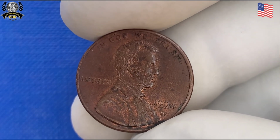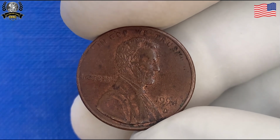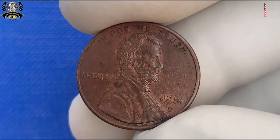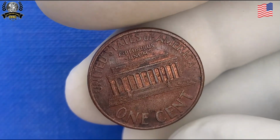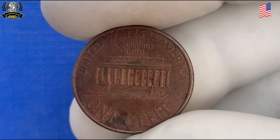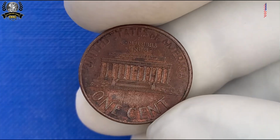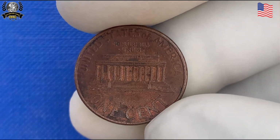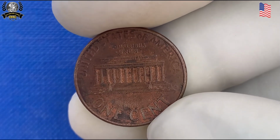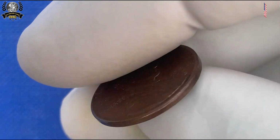For many collectors, the 1994 Lincoln penny represents more than just a valuable investment. It symbolizes the excitement of the hunt, the joy of discovering something special, and the thrill of holding a piece of American history in their hands. Whether you're a seasoned collector or a casual coin enthusiast, the story of the 1994 Lincoln penny serves as a reminder that even the most ordinary objects can hold extraordinary value, and sometimes, the most unexpected treasures are right beneath our noses.